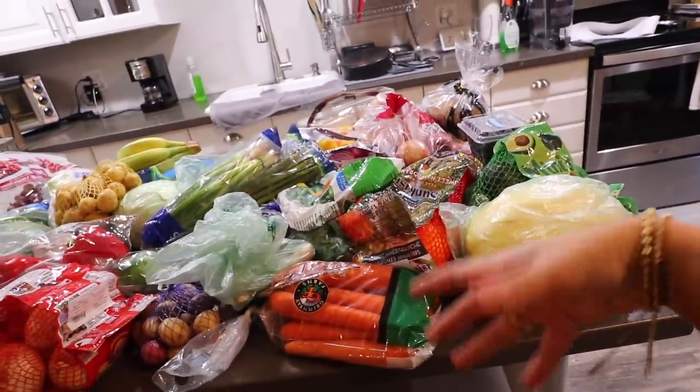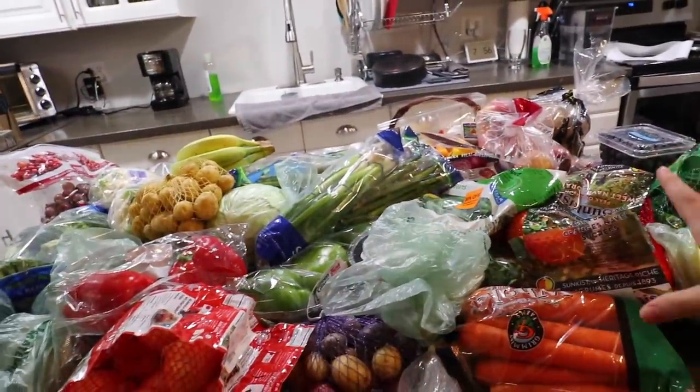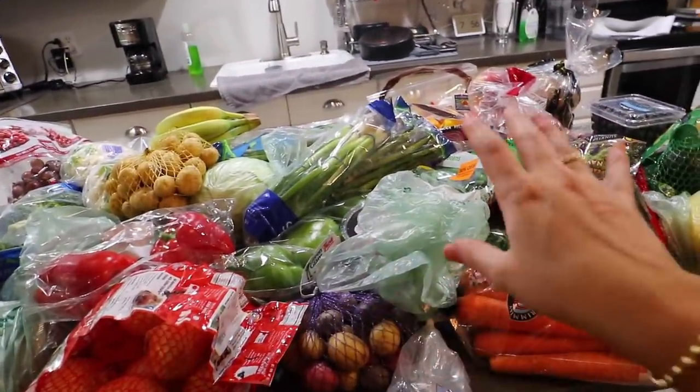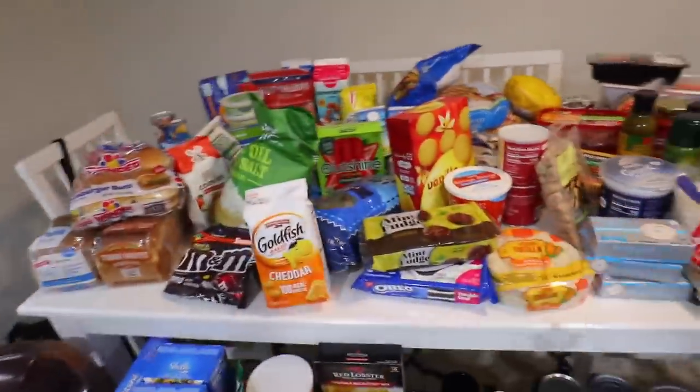I know it looks ridiculous, but we go through it very fast, and especially since now it'll be readily available, I will eat veggies every single day with every meal. I love vegetables. All right, moving on to the non-fresh produce.